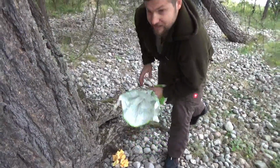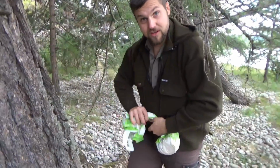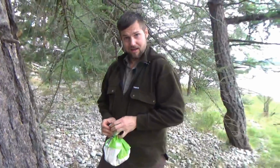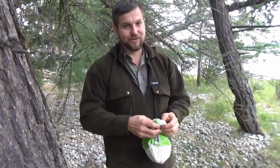Are you up for trying a bit of chicken of the woods? Oh yeah, absolutely. Well, we've actually got some chicken casserole that we can maybe bulk it out a little bit with. Absolutely. Do you trust me? Yeah, I trust your ID skills. So no, this is spot on.